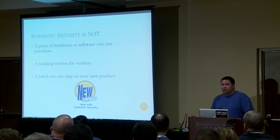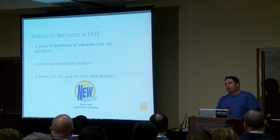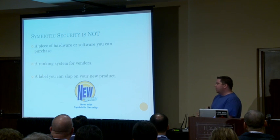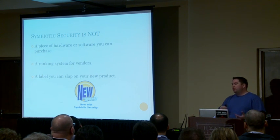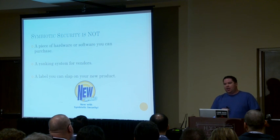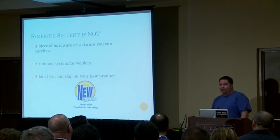Now, Symbiotic Security is not a piece of hardware or software that you can purchase. You can't buy Symbiotic Security. It has to be something that our vendors build into the tools, right? It has to be something that, maybe you use a middleman to get that functionality. But the tool has to be able to provide and has to be able to consume.